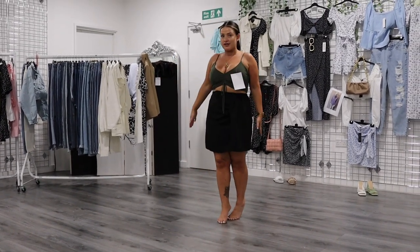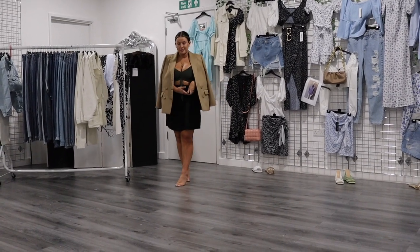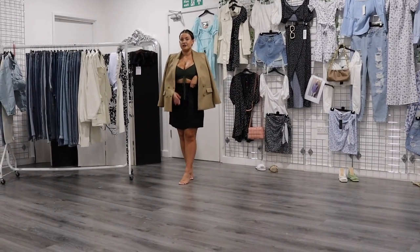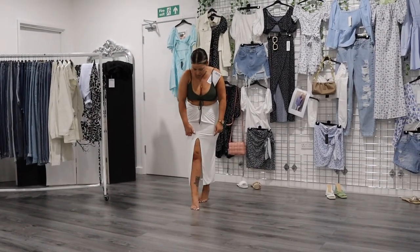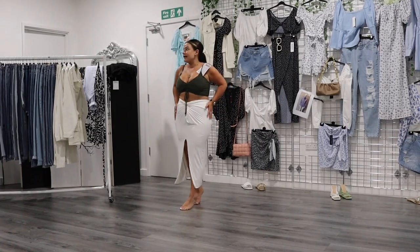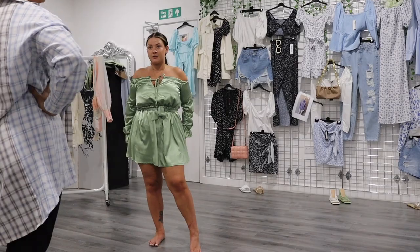Everything together, yeah. I feel like that's colours together. Like a nice bag and maybe a snake skin. This is a 12, so I do think if I had the 14. Yeah, just the slit is slightly. But this is just so flattering. I think the colours.